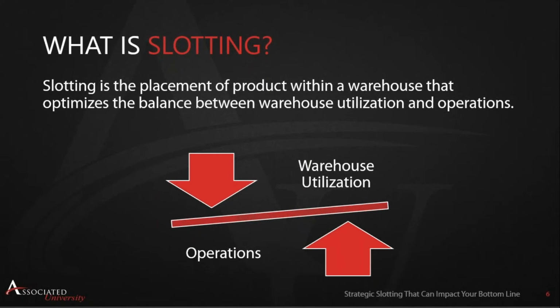There is a fine balance between warehouse cube utilization and warehouse productivity. You want to place an item in the most efficient location, but you also want to place the item in regards to inbound and outbound processes. So a slotting strategy is the balancing of those two goals. The ultimate goal is to develop a slotting strategy that optimizes warehouse utilization and warehouse efficiency that is also integrated into the normal day-to-day activity of inbound and outbound processes. It then becomes sustainable.